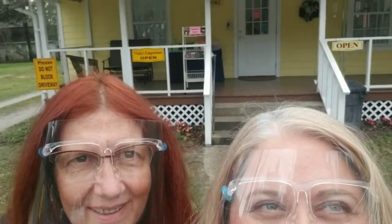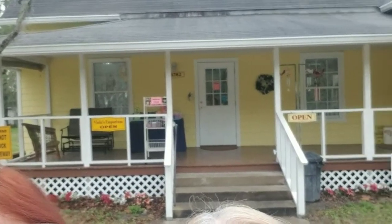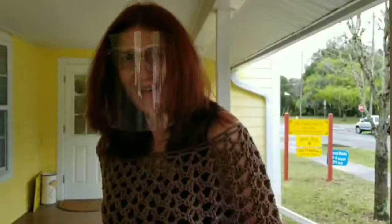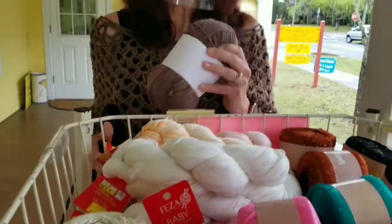Ready? Okay guys, we're here, we're at our destination, and we're real excited. Look at this adorable house. How cute is that? So we can't wait to go in and see what kind of yarn we're gonna find. Lorie, what are we finding on the porch? Give me a basket, Viola.